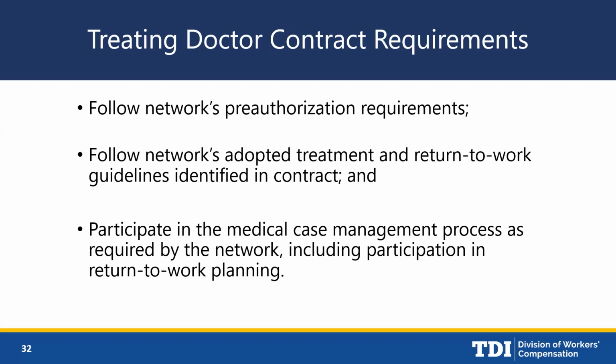Also, the contract is going to require them to participate in medical case management. This is really important. It includes participation with return to work planning. This is to help meet our mission and goals of the workers' compensation system. You'll see on the network report cards that a lot of the networks have really good return to work outcomes. Treating doctors are required to participate in case management processes.